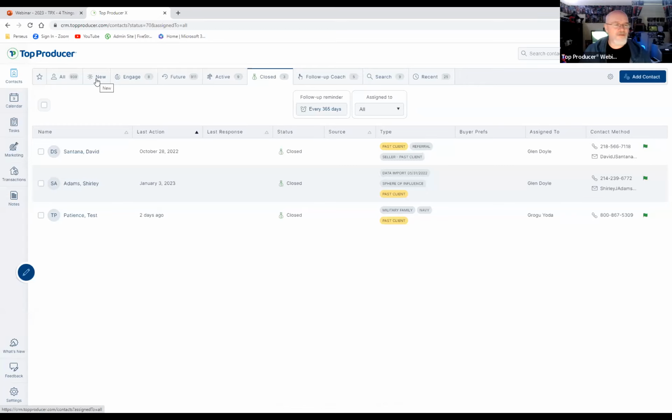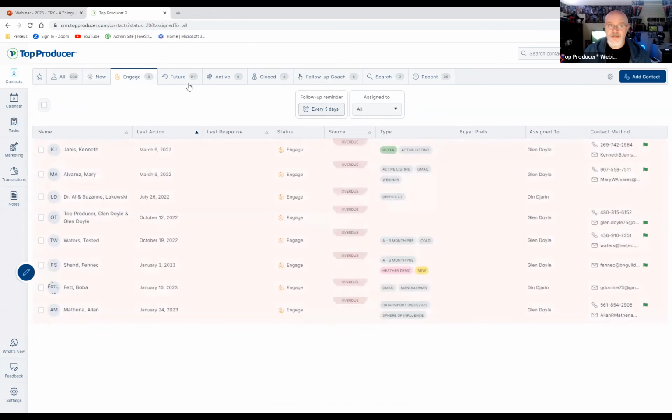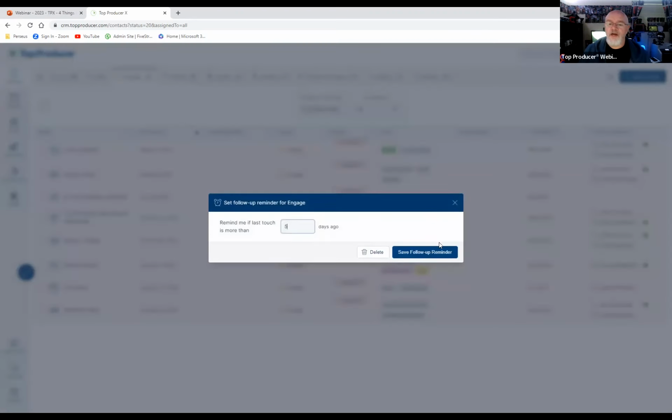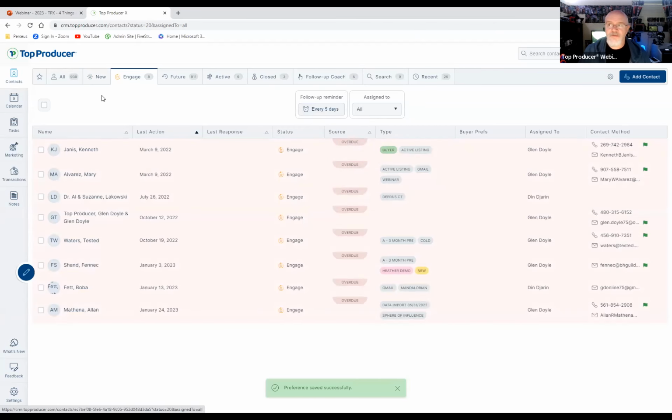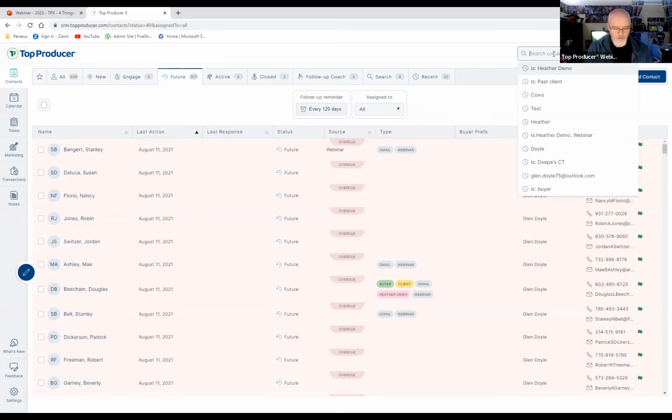But let's absolutely show them the plans anyway. Absolutely. Like one of them here on new tasks or the new clients, I have it set to follow up every day, engaged every 5 days. And these are just reminders for you. So it'll give you this overdue status if you haven't clicked on them. So you can do that on every one of the ones from new, engaged, future, active, or closed. So you just click there. So again, I'm going to grab Heather.